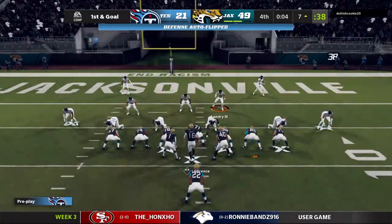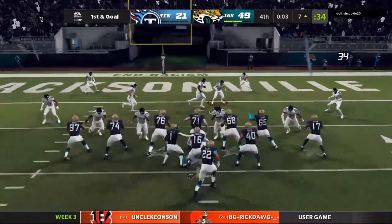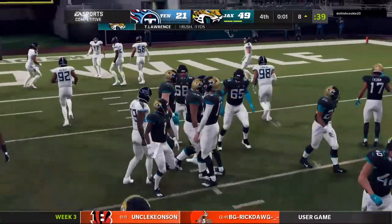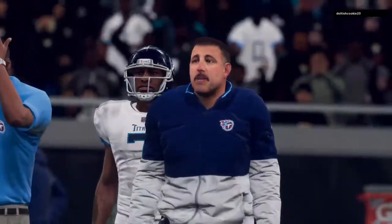Well, they probably don't need to run a play here, but you wonder if they're going to be able to resist on first and goal. Down to a knee for the Jags. Victory seemingly in hand. But Charles, it's one thing to win.